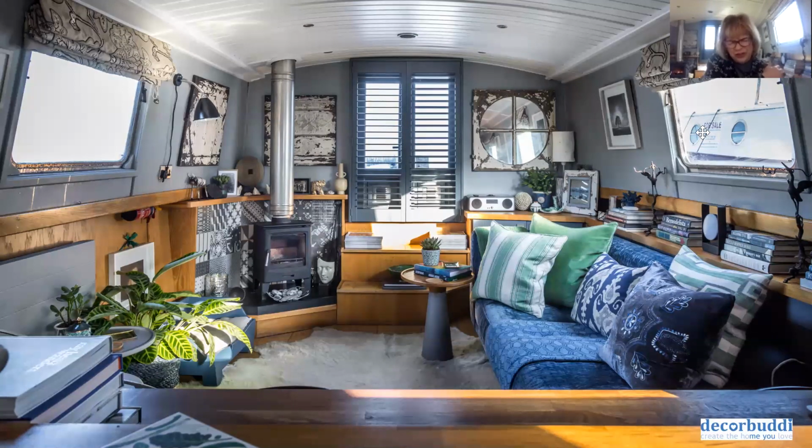When I moved onto the boat, there was more oak veneer, which was wood. And gradually, over the time that I've lived here, I have put more paint on the walls because I find that it feels much lighter and much more airy with the paint. So I've kept the wood under the gunnels, round underneath the windows, and it's painted everywhere else.